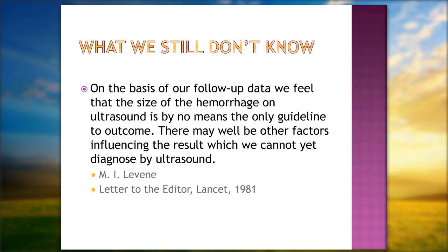I thought it was interesting, if you go back to 1981, that Dr. Levine published this and said, "On the basis of our follow-up data, we feel that the size of the hemorrhage on ultrasound is by no means the only guidance to outcome. There may well be other factors influencing the result, or meaning the baby's long-term outcome, which we cannot yet diagnose by ultrasound." And so again, when we look at that data on that previous slide, that was really what we were looking at: severe IVH and PVL, things that can and oftentimes are found on ultrasounds. But what Levine was saying is that there's more to the story than the size of the hemorrhage, and we'll get a little bit more into that.